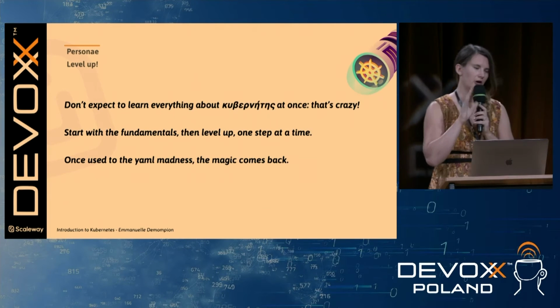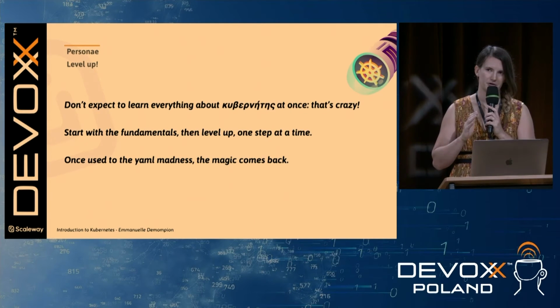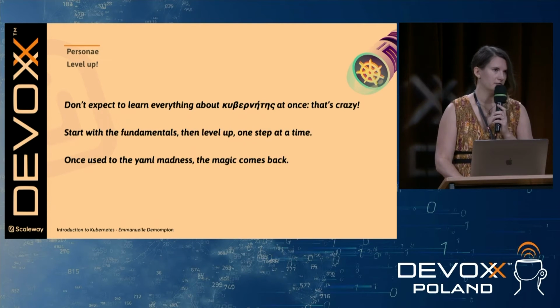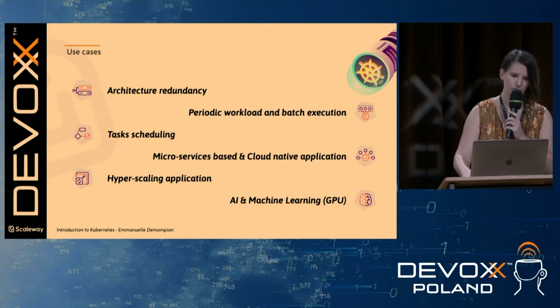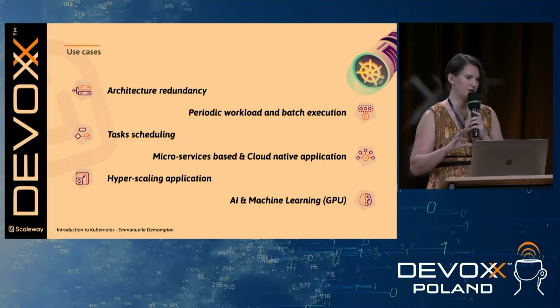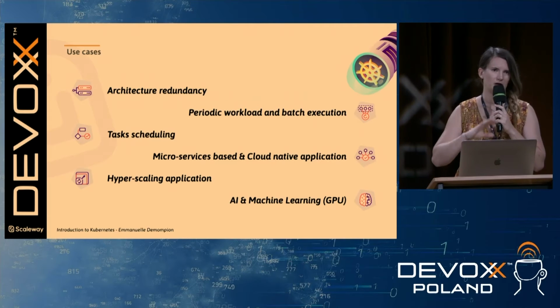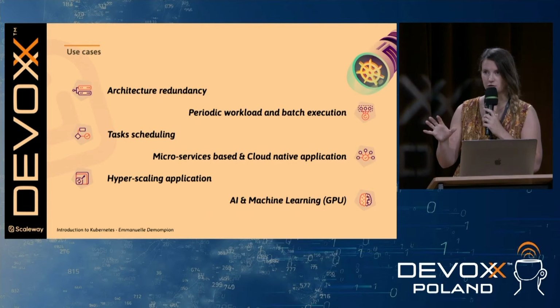Kubernetes, there are a lot of objects with a lot of purposes and a lot of configuration going with it. So just take it one step at a time, and it will be fine. And at the end, kind of the magic of everything will come back. So just to sum up a bit, you're going to be able to use Kubernetes for a lot of things. So the main thing, obviously, is to have a highly available architecture.